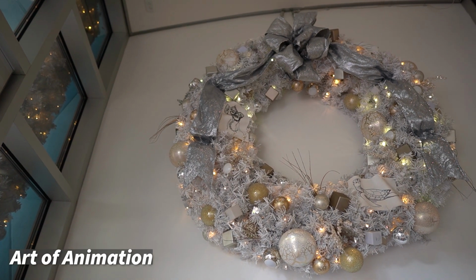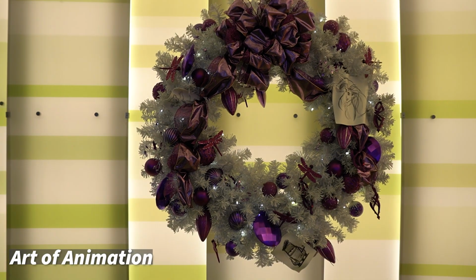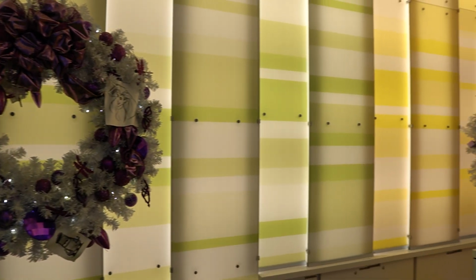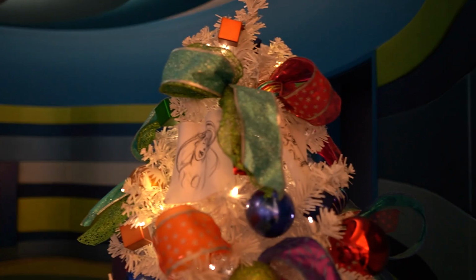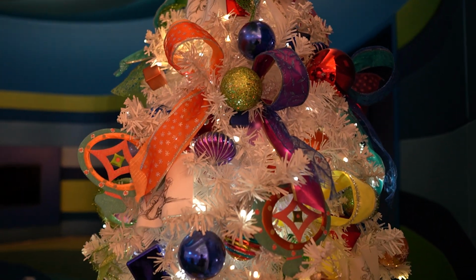Art of Animation is always white. I guess they're trying to go with the paper theme. I like the rainbow wreaths that they do. They try to match the colors going down their entryway, which is awesome. And even their side trees are white.